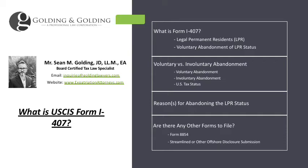The topic of today's conversation is USCIS Form I-407. This particular form is not a tax form, but it can start the ball rolling on issues involving expatriation and exit tax. Technically, this form is used by legal permanent residents who are seeking to abandon their legal permanent residency status. We'll go into this in a moment, but just letting the green card expire is not the same thing, and you would still be considered a U.S.